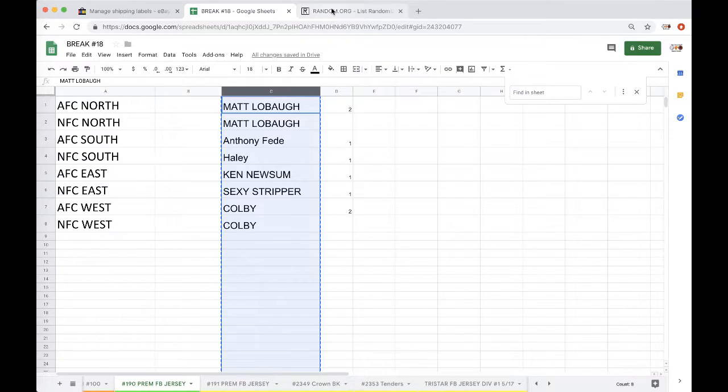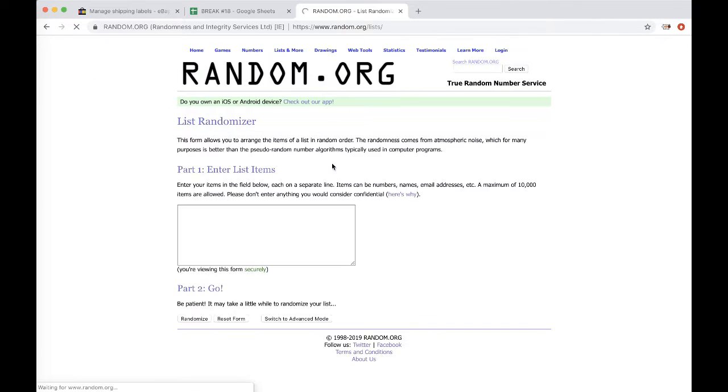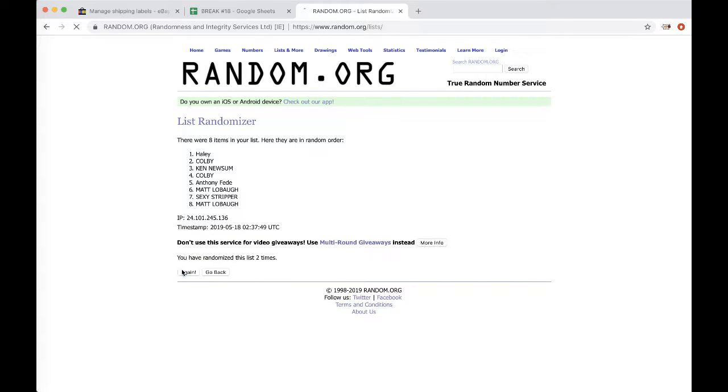All right, guys, 5 times, rem.org, and then we'll paste in column B next to the 8 divisions. Once, twice, 3 times, 4 times, 5 times. Matt, you're on top. Matt, you're on the bottom. 5 times.